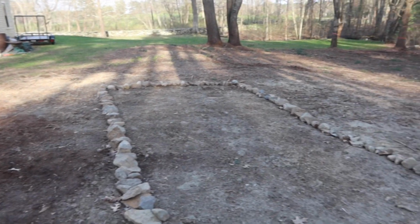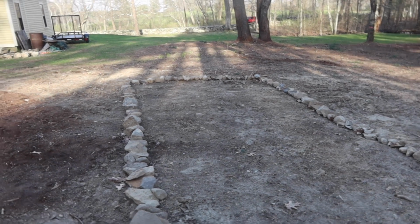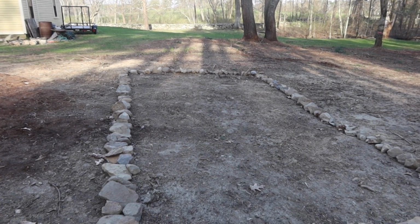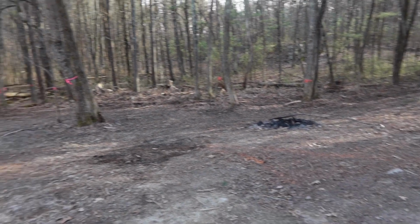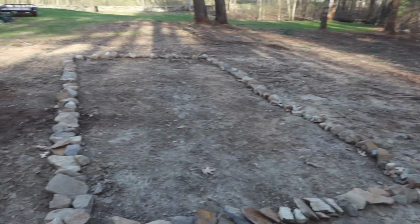When we cleared this whole area, I saved all these stones. I figured there was something we could do with them, and I had created a big pile. And while we were doing the burn pile the other day, I thought, I'll just start framing out a pumpkin patch. So we just made this big rectangle.